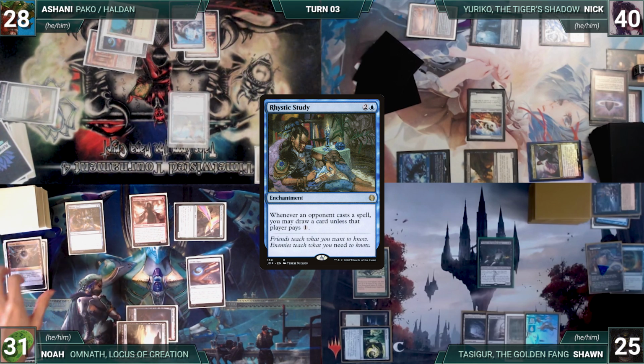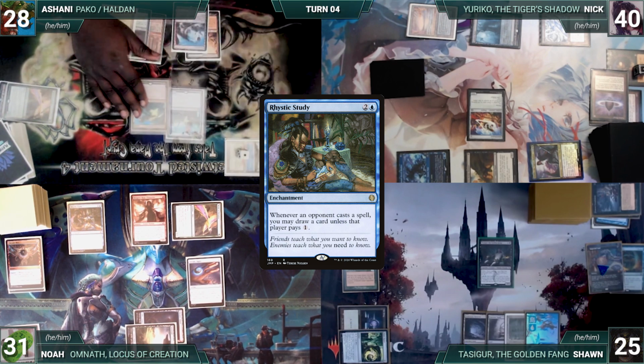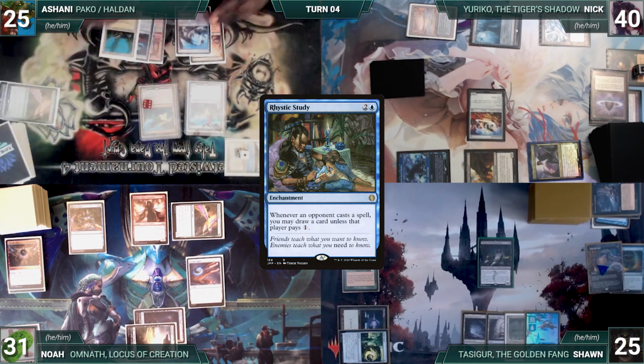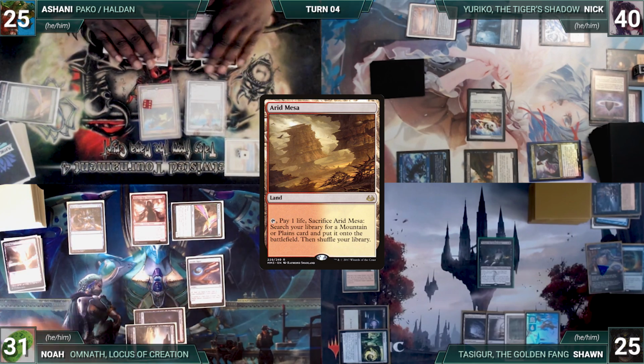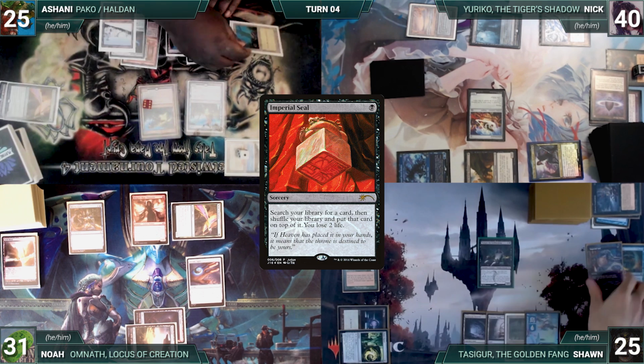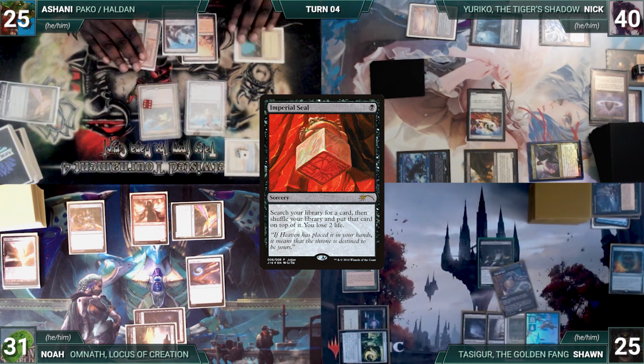Noah passes. Pako phases in, and Ashani untaps. During his upkeep, Ashani loses his Mana Crypt roll and takes 3 damage. He draws and plays an Arid Mesa from exile through Haldan. He cracks it, pays a life, and fetches up a Taiga onto the battlefield. He casts Imperial Seal from exile. Rhystic triggers, and Noah draws.